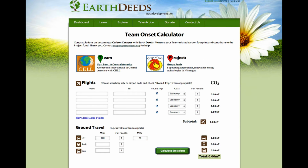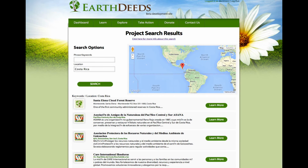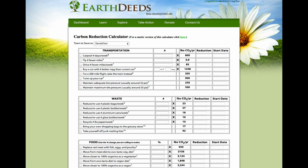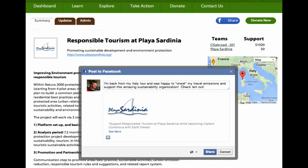Team members access a custom calculator to measure and record their travel footprint and contribute towards a meaningful project. And if you don't already have one in mind, you can search over 100,000 projects on our site. Earth Deeds retains a small transaction fee that we use to further develop tools and resources like carbon reduction calculators, videos on climate change and other topics, social media promotion tools, and more.